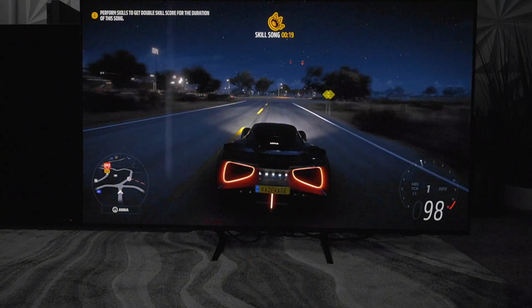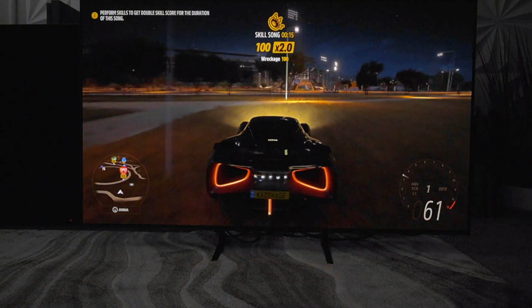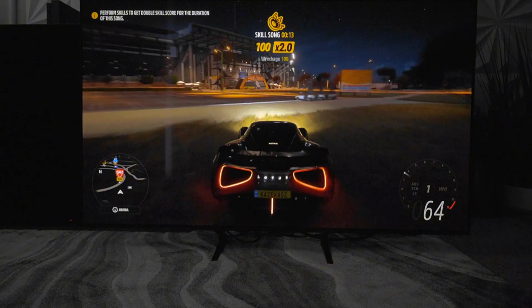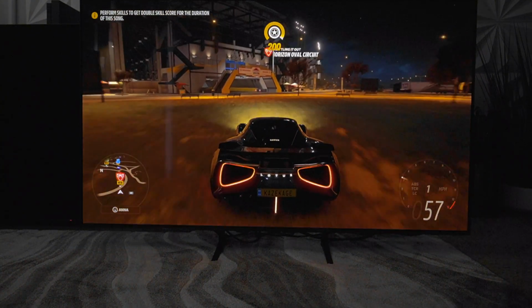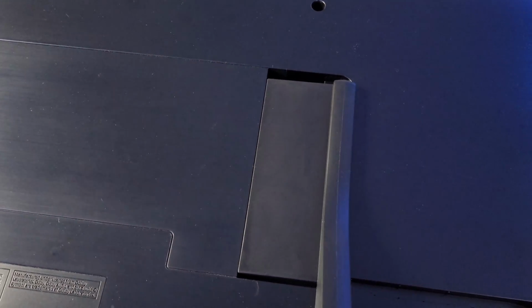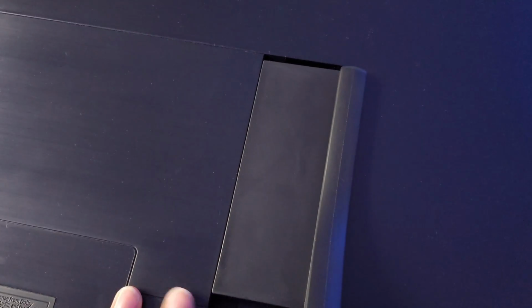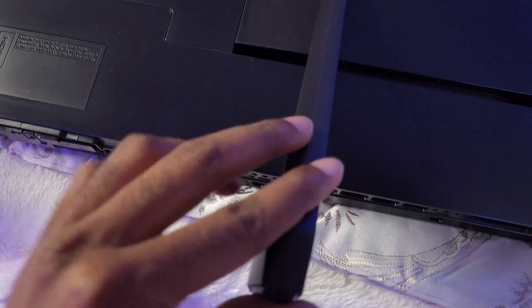The form factor is really nice. Unlike the Samsung S95B, which obviously is the Gen 1 QD OLED, this one has a screwless stand assembly, which I really appreciated, because it just makes getting the whole thing set up and put together a lot easier, which, come on, who doesn't want it to be easier? We don't want to sit there all day having to adjust and reconfigure, and it's a lot less fiddly, and I like that about it.